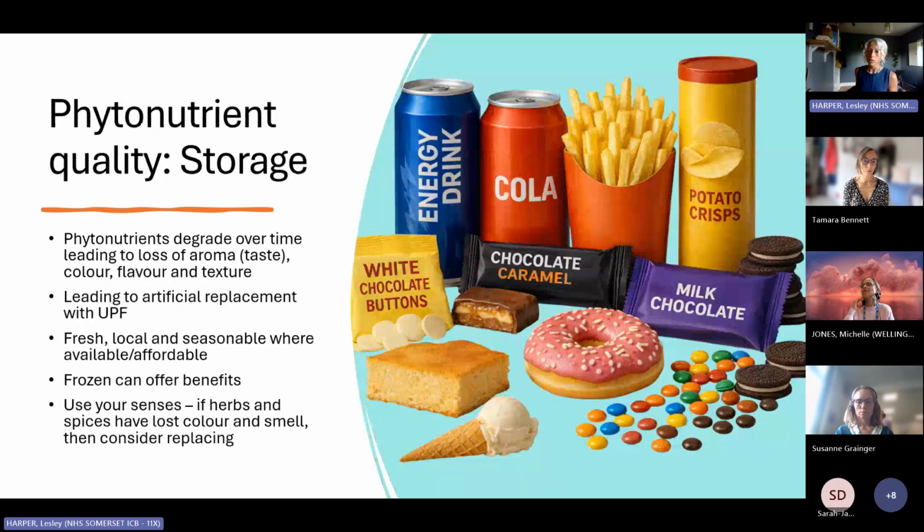Another factor which affects quality is storage. Phytonutrients degrade over time, which leads to a loss of aroma, so the taste of those foods. It leads to a loss of color, flavor, and texture, which is why the longer our fruits and vegetables sit on the shelves, they wilt, they lose their flavor, their texture, and their color. But when we ultra process our foods, you'll find that they end up looking nothing like the original food. And because they lose their flavor, their texture, their color, we add in artificial replacements, which are not the same.